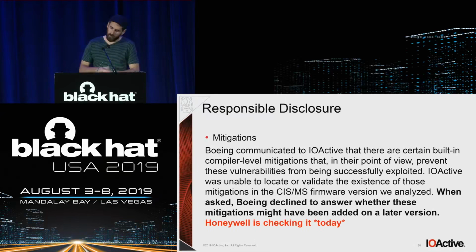So basically, according to certain claims I'm reading in the press right now, Boeing claims that there are certain mitigations, compiler level mitigations or network mitigations, that prevent these vulnerabilities from being exploited. Well, regarding the compiler level mitigations, we analyzed the binaries, obviously, to see if there is any compiler level mitigation, and there is no compiler level mitigation in the binaries. So we asked whether maybe those mitigations were added later.